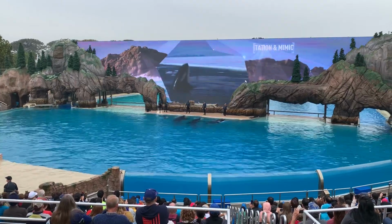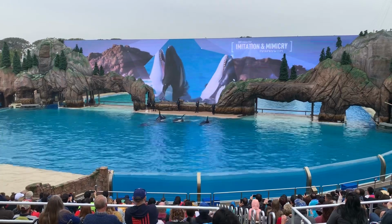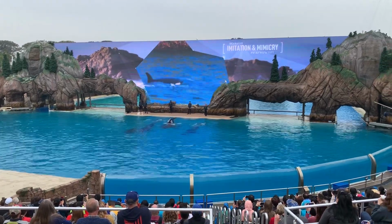Now you can also witness killer whales mimicking each other in the wild, and we also see that here all the time. The whales are always mimicking and learning from each other.